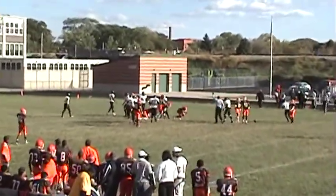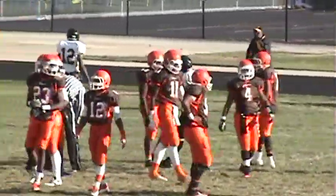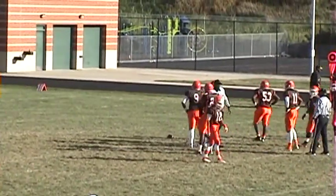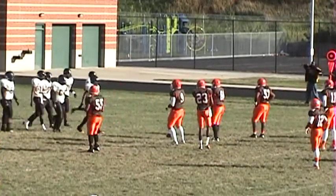Good yardage for the ball carrier. 53. The ball carried by number 53 for King. Takes it forward for about a 7 yard gain. Another 7 yards for the ball carrier. Brings up a second and short.